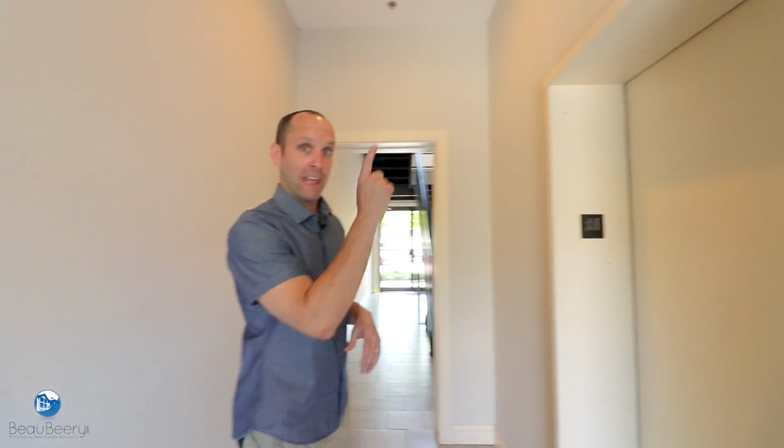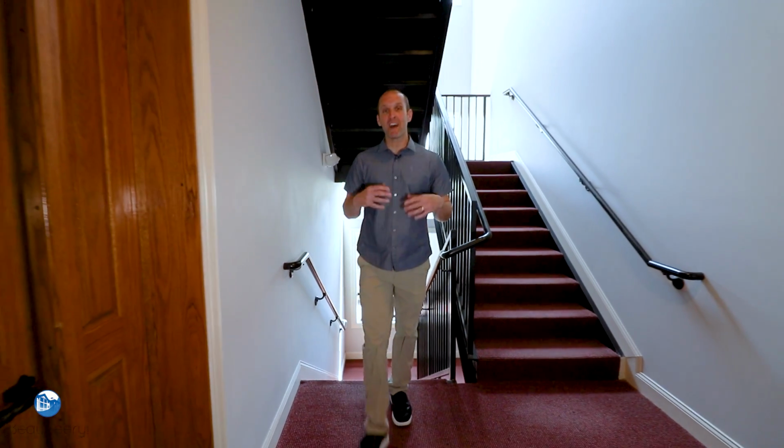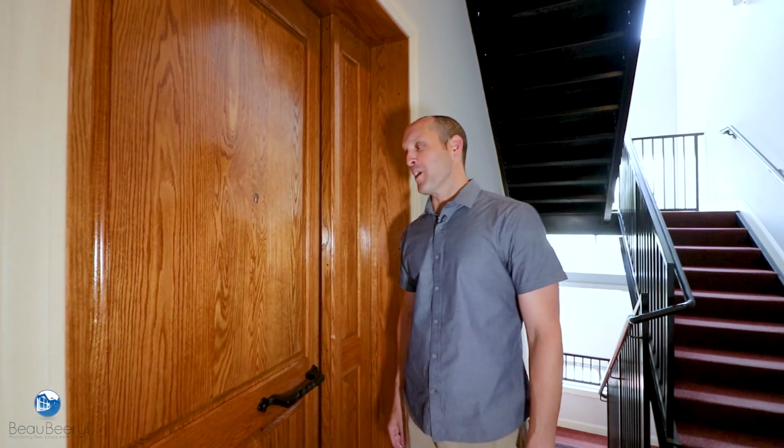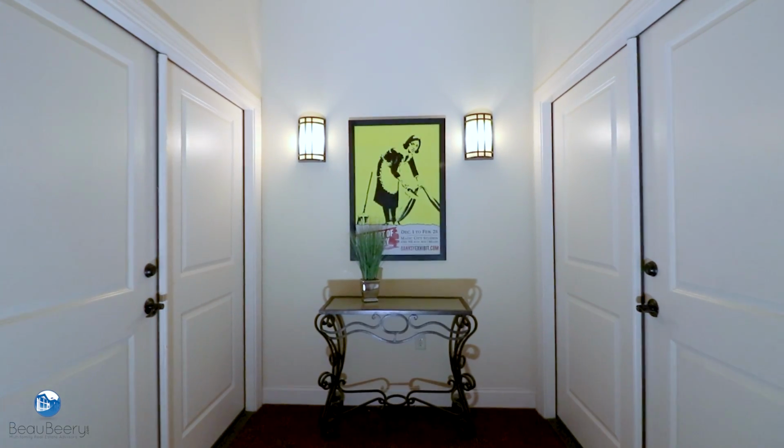All right, now let's go take a look at the inside of a unit. We can go up the elevator or the stairs. Now there is a private air-conditioned vestibule on each floor for every 2 units. Door open. Unit.